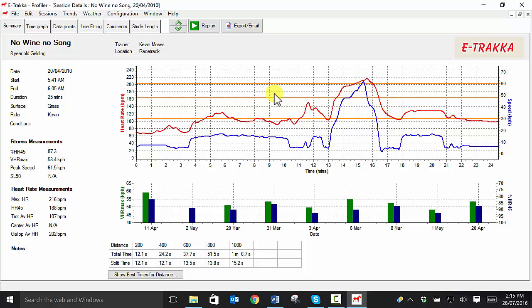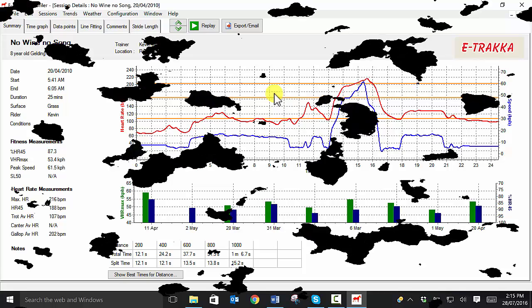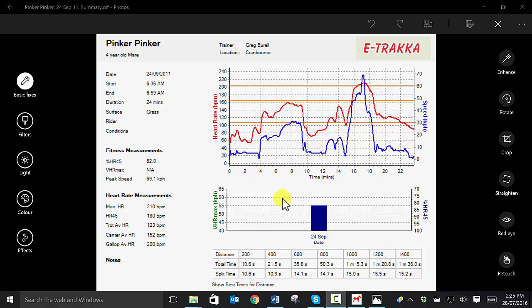So now we've seen a sprinter, Scenic Blast, a 2 miler, No Wine, No Song. Let's look for the elite horse in the middle. So it gives me great pleasure to be able to show you this horse, Pinka Pinka, and thank you to Greg Urell for giving me permission. This is her training preparation before she won the $3 million Weight for Age Cox Plate in Australia.